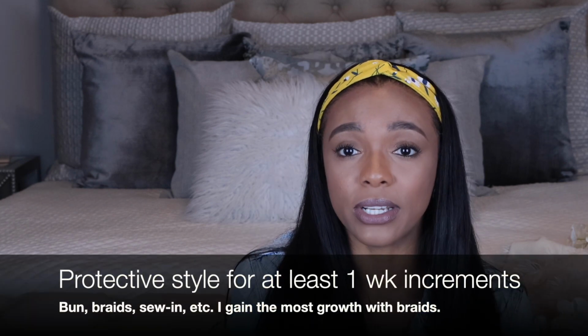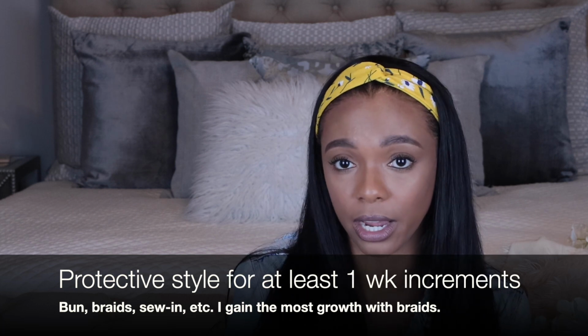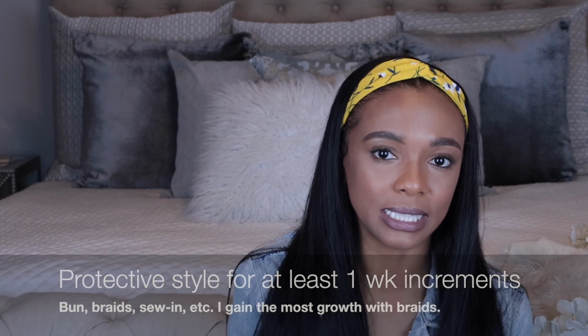First, protective styling. That's what I'm doing right now. I've got some Queen Latifah Set It Off braids underneath a wig, and it really kind of mimics my own hair straightened. But I've been protective styling since 2009, and it has made a world of difference. Protective styling, by definition, is a style where your ends are protected and you cannot comb through your hair. So that's something like braids, a sew-in, buns. The idea of keeping your hands out of your hair is what really helps to grow it.